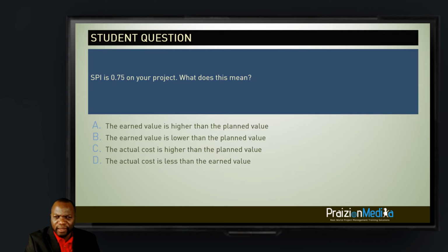All right, here is such a ridiculously cheap question. Here we go. SPI is 0.75 on your project. See that? What does that mean? I'll give you a minute because that is pretty straightforward. It's pretty easy. All right, go for it.